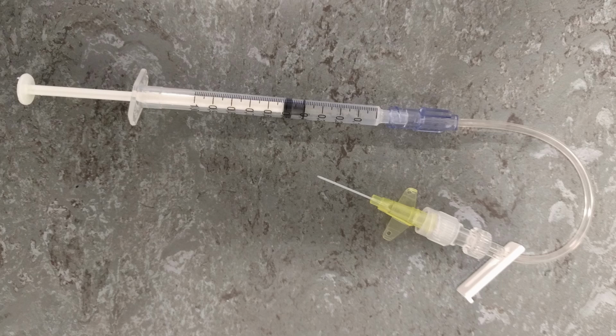It would actually take 27 minutes before the adrenaline had made its way through the dead space and reached the patient. So most people aren't waiting 27 minutes, and the idea of waiting 27 minutes in a critically ill child who desperately needs a life-saving medication is crazy. So you need to know the dead space of the cannulas, the connectors, the lines that you are using.